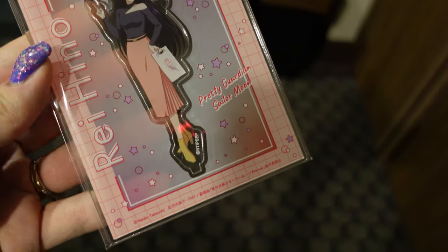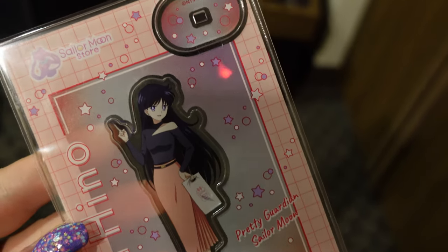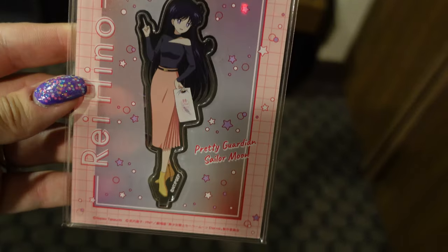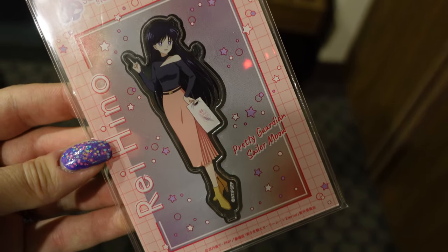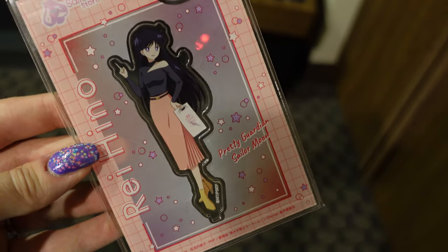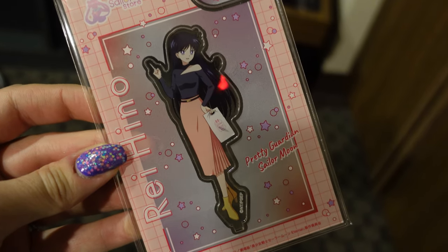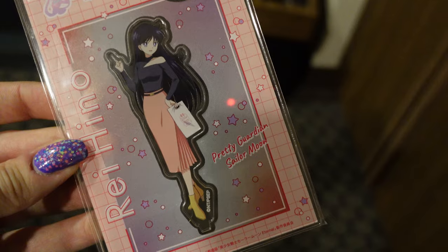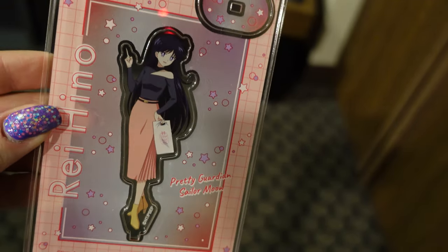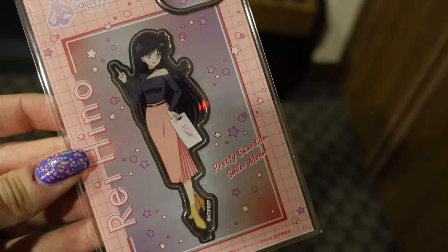How sweet is that, that I would make a friend in Japan, and then I would tell her that one of my favorites is Sailor Mars, and she would give me this acrylic figure. I'm assuming that she doesn't collect Sailor Mars, she just collects Mercury and Jupiter, so she probably didn't have any need for this random one that she opened. But I'm so happy that I was just able to make a friend, and even though we had no connection through our language, we were still able to make a conversation and find a connection there. And I ended up following her on Twitter, so hopefully we'll be able to chat in the future.